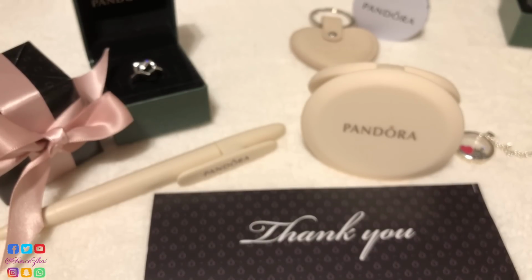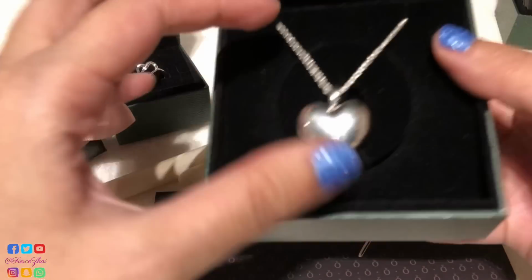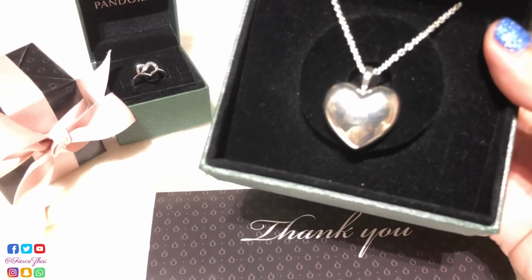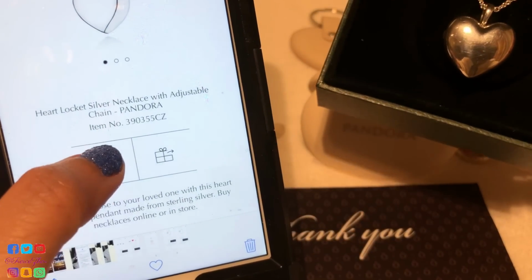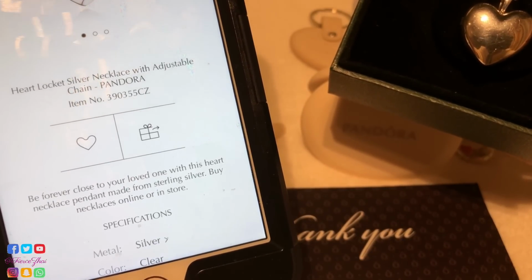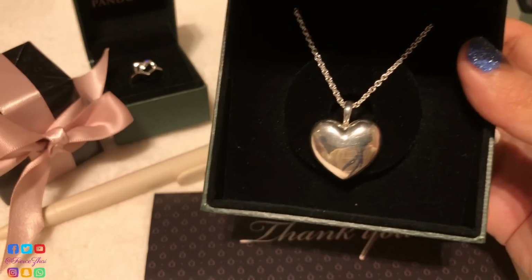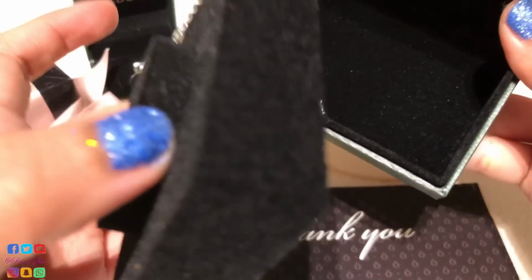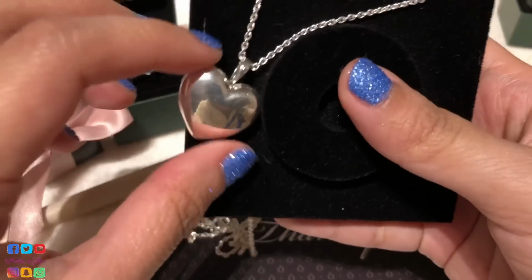The next item that I have, on a different day when I came back to Pandora, I believe like 2 days after, so that was like the 6th of January, is this one. I'm so excited when I saw this on sale. This is actually called the Heart Locket Silver Necklace, and it has an adjustable chain. So it says, be forever close to your loved one with this heart necklace pendant made from sterling silver. Buy necklace online in our store. By the way, all of this actually are on these red Christmas limited edition boxes, because it's winter sale, so that's why they put it all on this box still.